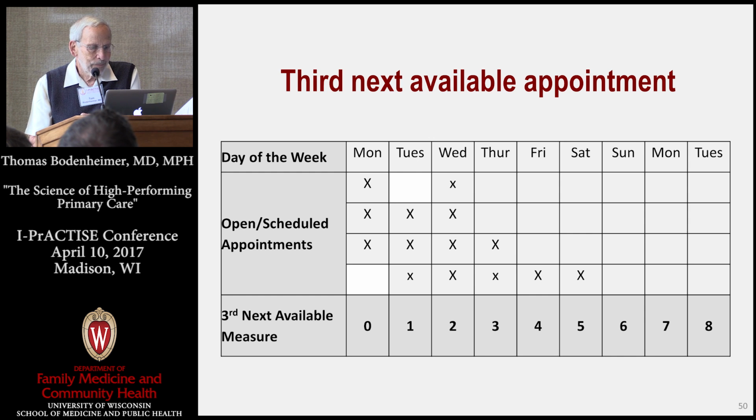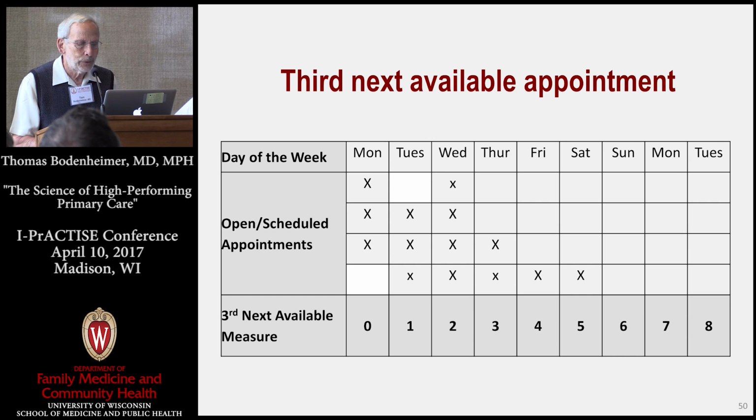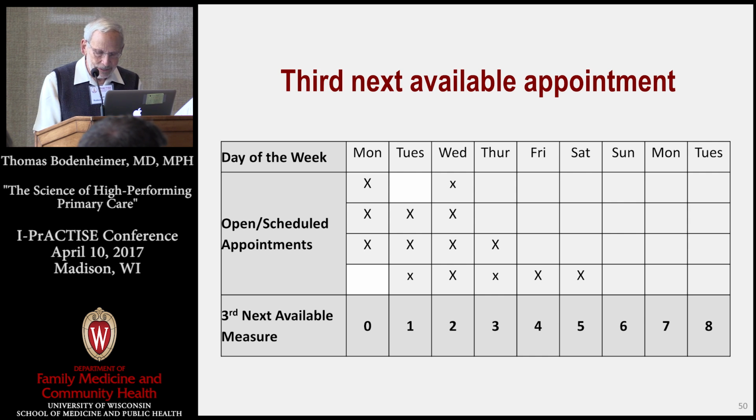So can someone tell me what third next available appointment is for this appointment book? How many people think it's 2 days? How many people think it's 3 days? How many people don't know? If all of these appointment slots were filled, say for a month going, then your third next available appointment would be 30 days, which would be pretty lousy access.